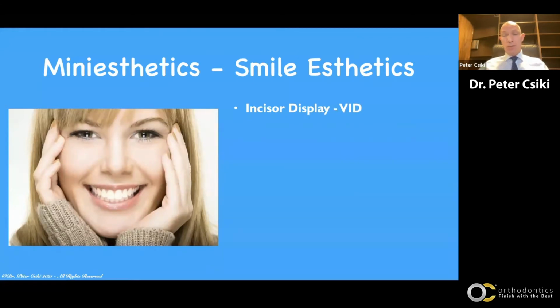Here it comes, the incisor display, or VID, vertical incisor display. Okay, because we need the right display again, the teeth and the gum. Obviously, it's around 2-3 millimeters, but it changes for females. It changes with aging as well. We're going to talk about it.